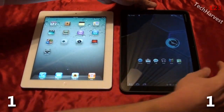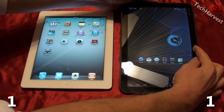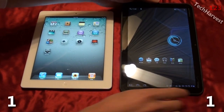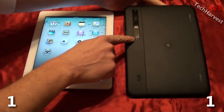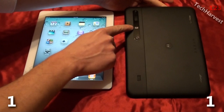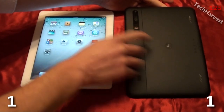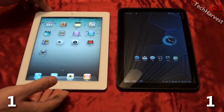On the Motorola XOOM, the front-facing camera is right over here, and that camera is a 2 megapixel camera. On the rear of the device, you have your rear-facing camera right here, and that is a 5 megapixel camera, and it has a dual LED flash back here. The iPad does not have a flash on the back.